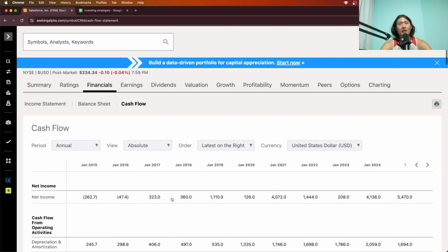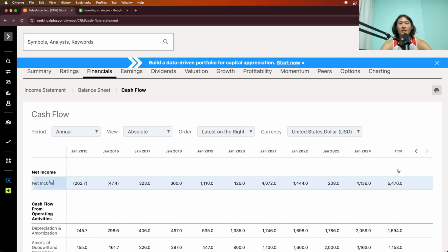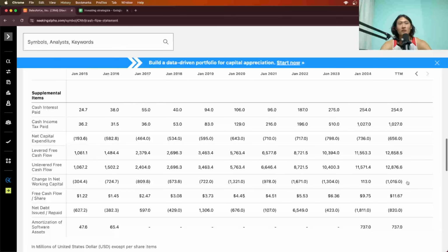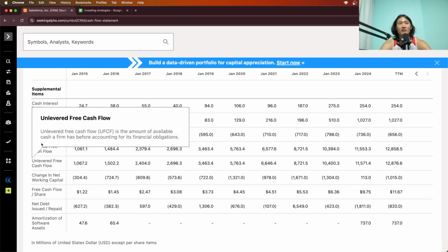Finally, let's take a look at their cash flow before the valuation and growth metrics. And again, a recap, the net income is at $5.4 billion in the trailing 12 months. And we can see that their levered free cash flow is actually way above that, which is very surprising. They have $12.8 billion in levered free cash flow.